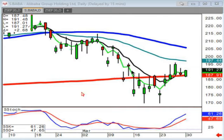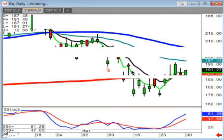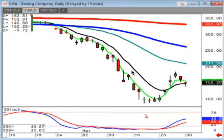What was your third one? Oh, Boeing. The reversal was down here. Remember when we identified the fact that you're starting to see a series of dojis down here, and this told you the buying was there. Now, you're in an uptrend, so what type of pattern are you looking at from here?